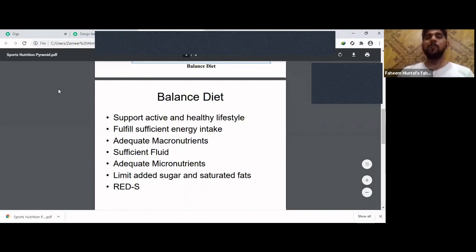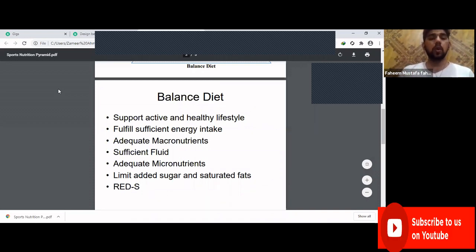When an athlete does not follow the balanced diet, when an athlete takes an energy deficient diet for a long time, then it can lead to relative energy deficiency syndrome, that is the RED syndrome. And relative energy deficiency syndrome can affect the athlete's performance.